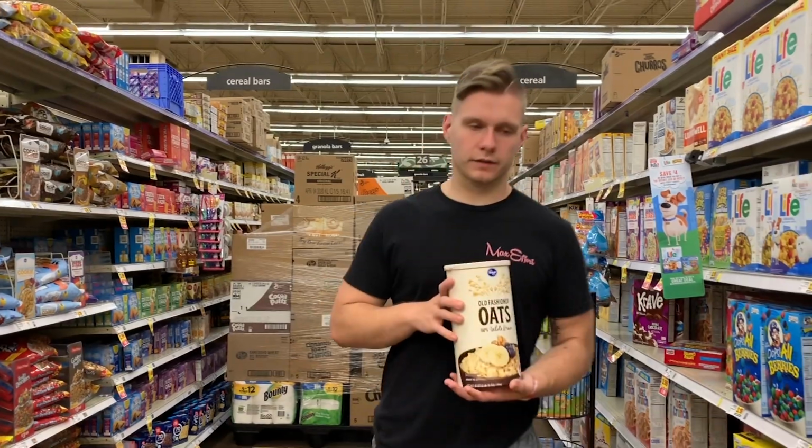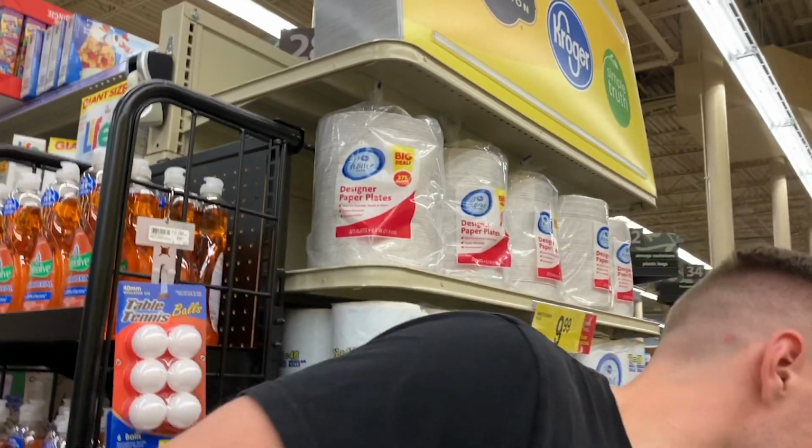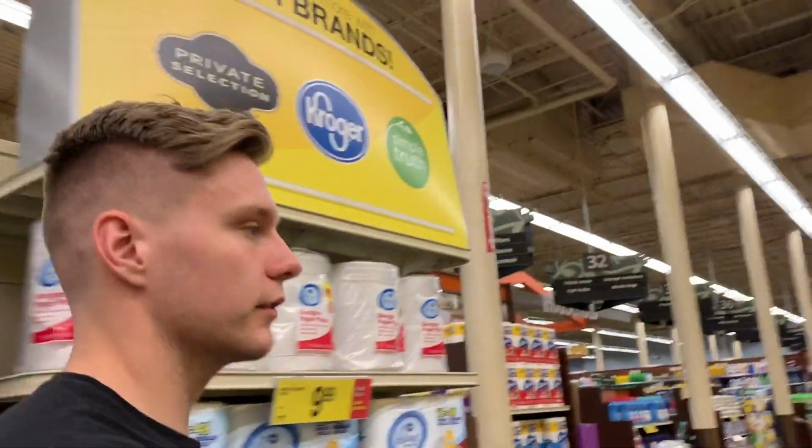Alright, for oatmeal, people are asking what type of oatmeal. It's just the most generic Kroger brand oatmeal they got. And luckily right here we have eggs, so let's talk about eggs.